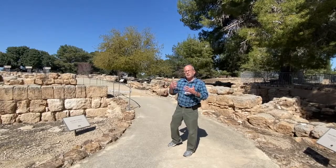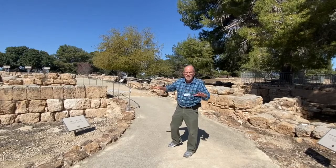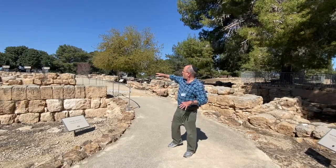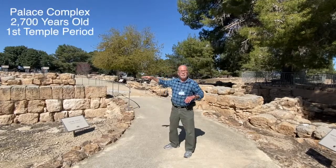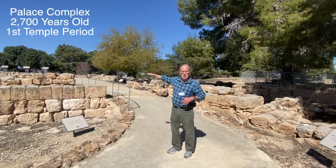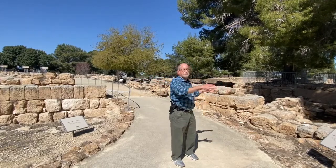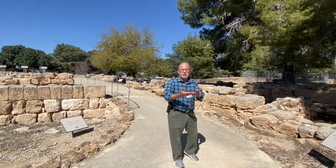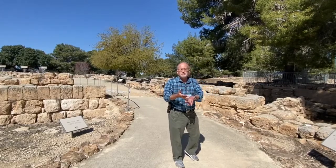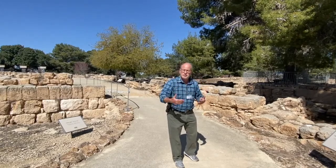Judah, south of Jerusalem. It contains, by the way, some of the most elaborate irrigation systems found anywhere in this area. So part of what you see here are the remains of a palace complex going back about 2,700 years ago, late First Temple period. But if we look over on this side, this area was used during the time of that Iron Age, First Temple period, which corresponds to Assyrian, Babylonian, Persian, up to the destruction of the First Temple.